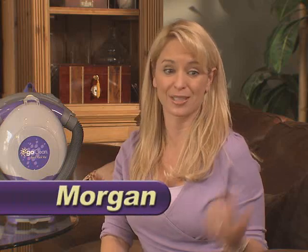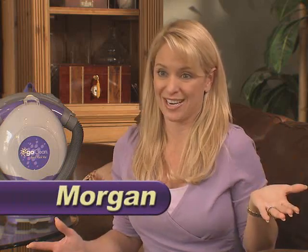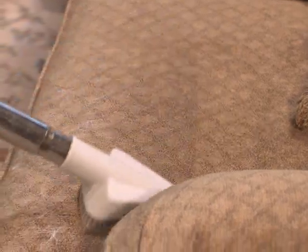The GoClean's great because I put it on my back. It weighs next to nothing, and I can just very easily clean the stairs right as I go up. I would recommend the GoClean to everyone. I have a little short-haired dog. He's about 20 pounds. He sheds like crazy. I'm able to get his white hairs off of my dark furniture, in between the couch cushions, off my marble floors.